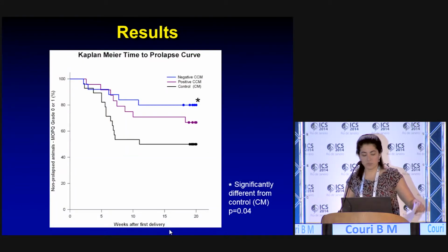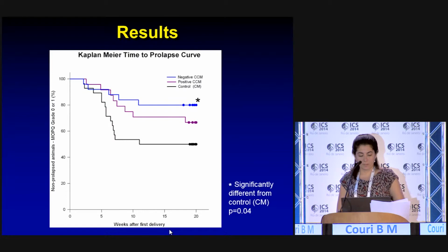Here you can see on the y-axis the percentage of animals that didn't prolapse. This is the Kaplan-Meier curve. And on the x-axis, you can see the number of weeks after first delivery.